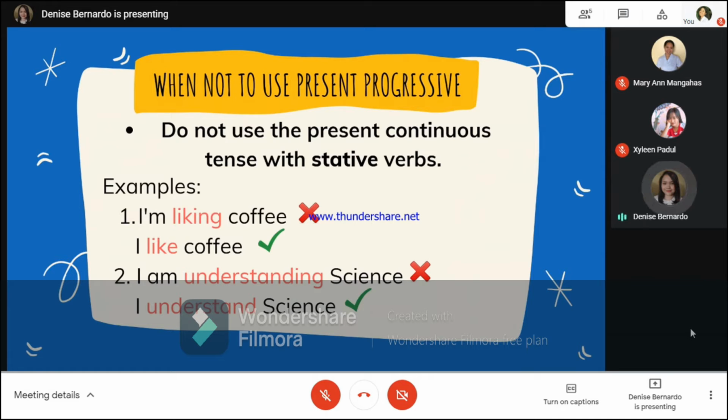Do you understand now why we don't use stative verbs in the present progressive tense? Yes, ma'am. Because stative verbs do not describe action, but only describe the state of being. Correct. So now let's move on to the forms of the present progressive.